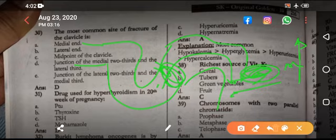Point number 2, the loop diuretic does not cause hyponatremia. Why? This is the reason. Because if there is sodium coming, there is increase in aldosterone. The increase in aldosterone causes what? It causes absorption of sodium and release of potassium. So the sodium is maintained. That's why you have to give in combination the loop diuretic plus aldosterone antagonist, because all the effect of the loop diuretic is cancelled over here.